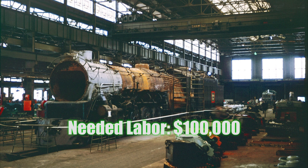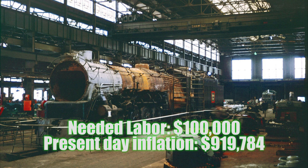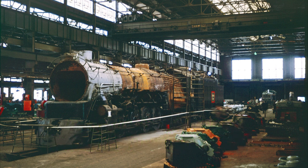Today, with inflation, that's over $919,784. In 1969, the presidency and control of the CNWI had changed, and Richard Jensen knew that his time at the roundhouse was almost up, since it was soon going to be scheduled for demolition. Knowing that his lease for space at the roundhouse would not be renewed, Jensen spent most of the summer moving stuff out of the roundhouse and into freight cars.